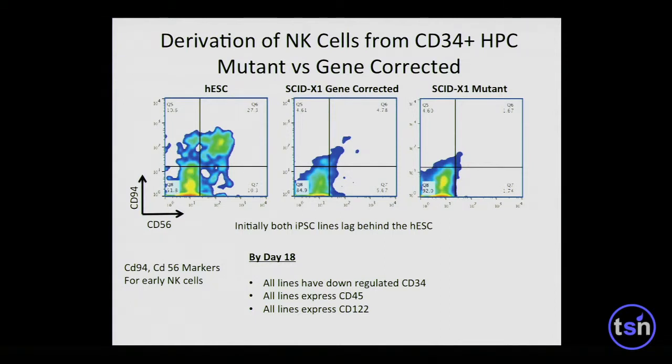So here we start these cells. These are our iPS cells in this case. Here are the human embryonic stem cells. And again, these are all markers for the NK cells, some for mature, some for less mature, some for toxic, some for the negative receptors. But these are really the indicators of that. And by day 18, the corrected one and the mutant really don't show much compared to the human embryonic stem cell. So that's a disappointment.